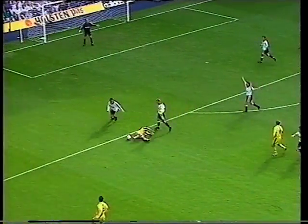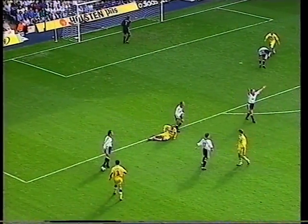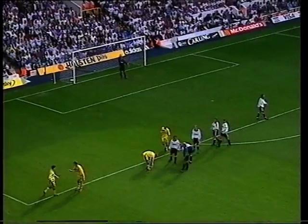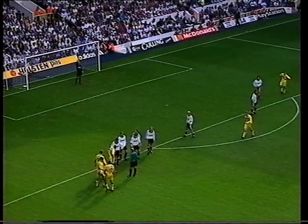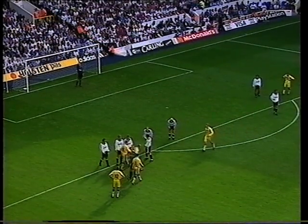There's men here forward for Leeds. And that was a foul by Chris Perry. And Leeds are getting closer and closer and closer here. And these really are testing times for Tottenham.